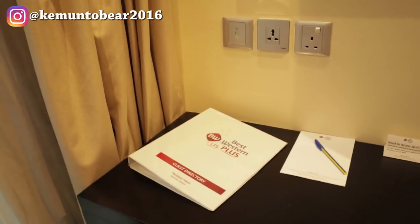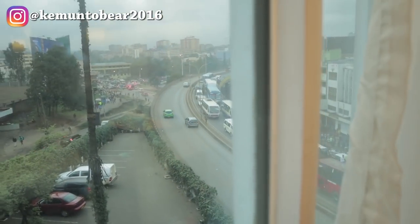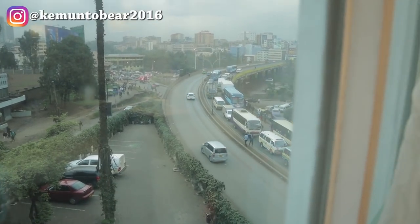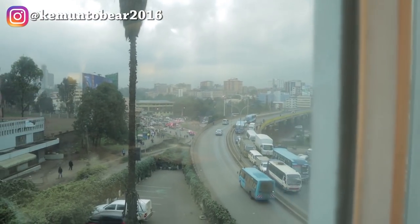Over there, guys, we're staying up there. It's just a hotel. And over here, we have the view of Nairobi. From the windows, we have the view of Nairobi. Cool. Yeah, that's our view. Our view is amazing. Oh, this is the Thika Super Highway. I think I'll show you in the morning.